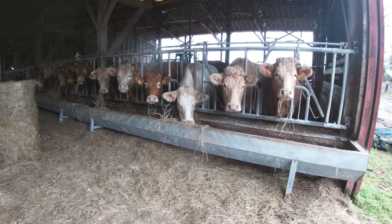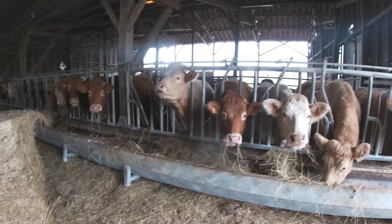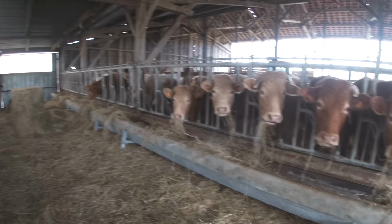So here's another group. There's actually cows and heifers here. There's some to be scanned, and we know there's some in calf. And then there was a few that didn't go in calf last year, and we're giving them a second shot. So there's 28 there.